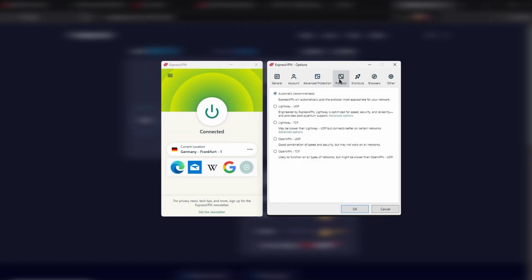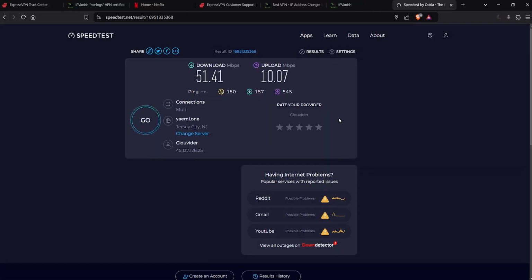And when you're using Express, make sure to set your protocol to lightweight UDP, because it's Express's fastest performing protocol and it'll get you the best speed possible. So Express is definitely going to be one of the best as far as speed goes.